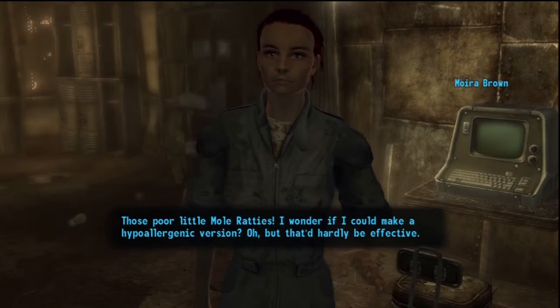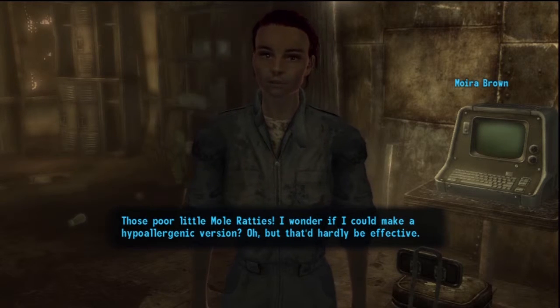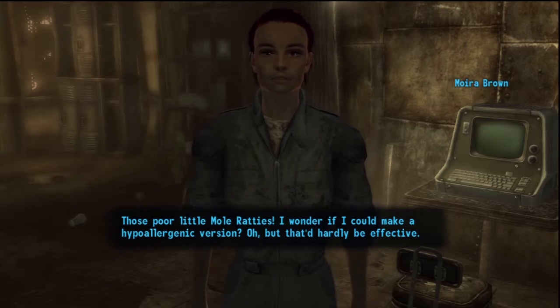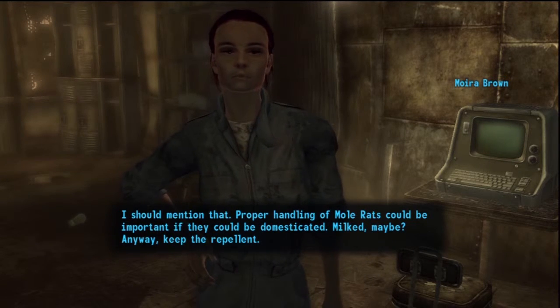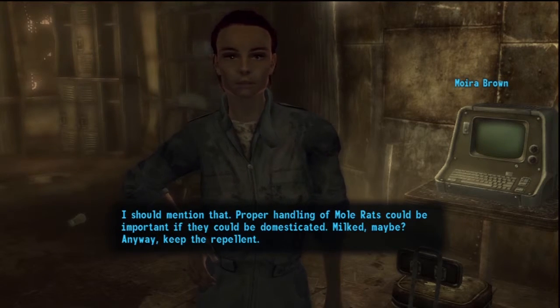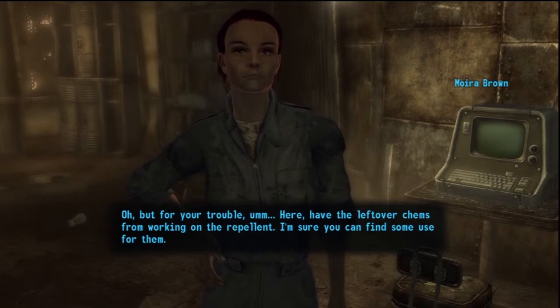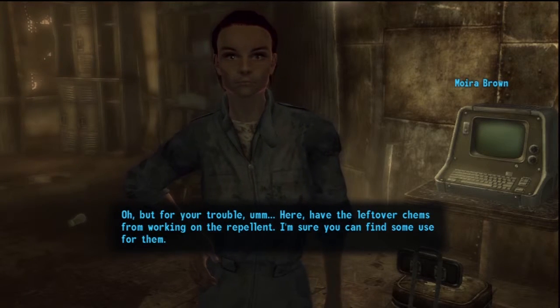Those poor little mole ratties. Oh, I wonder if I could make a hypoallergenic version. Oh, but that'd hardly be effective. I should mention that proper handling of mole rats could be important if they could be domesticated. Milked, maybe? Oh, anyway, keep the repellent. Oh, but for your trouble, here, have the leftover chems from working on the repellent. I'm sure you can find some use for them.